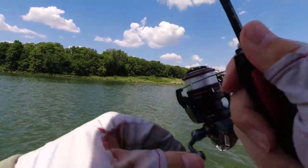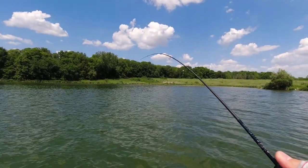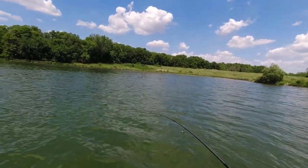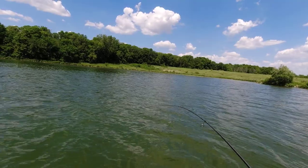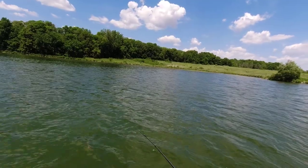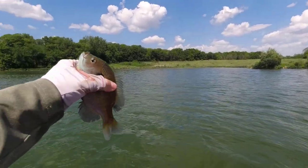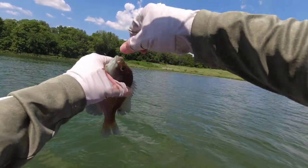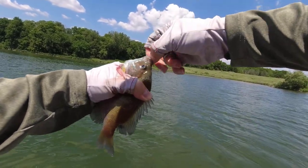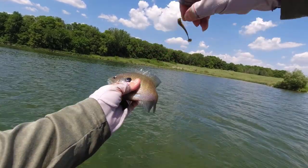Nibbly, nibbly, nibbly connection. This guy is smaller, but twice as fast. I mean, you should see the circles that it's running. Just running circles like crazy, and he ate it good again. There we go, no blood.